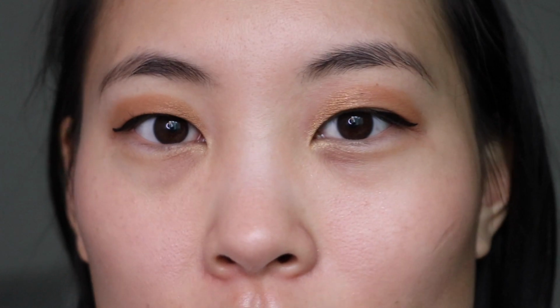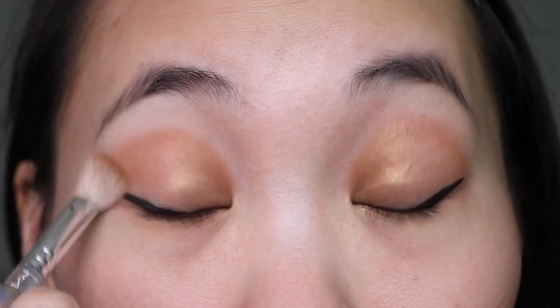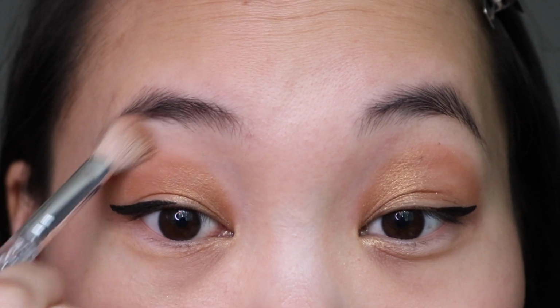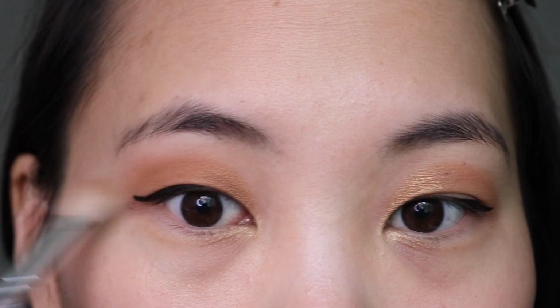One thing I forgot to do that I think is an essential step is to take a really fluffy brush and blend out the eyeshadow, because as you can see, it's a bit of a harsh line from where I started the eyeshadow and when I stopped it. So to help blend it, I'm going to just use a clean fluffy brush to do that. So you're really blending up into the brow bone.